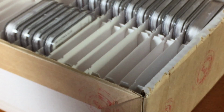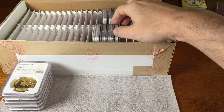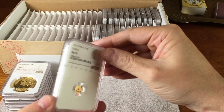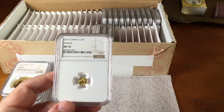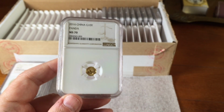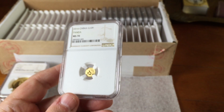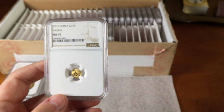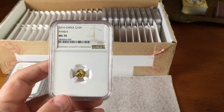Now we come on to the modern tier coins. So let's see what we have here. If you remember, a while back I bought a sheet of 3 gram 2016 Pandas, and I bought 6 of the 1 gram coins, sent 6 of the 3 gram and 2 of the 1 gram to NGC last time.